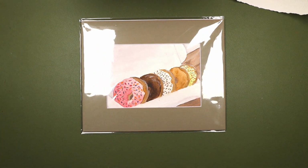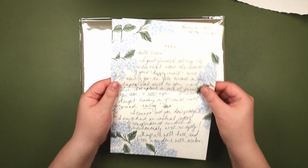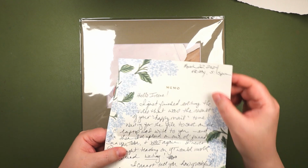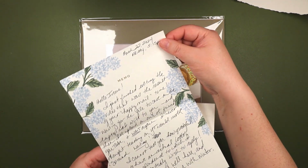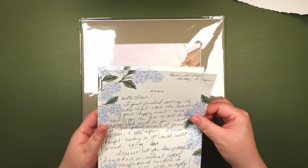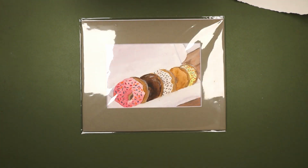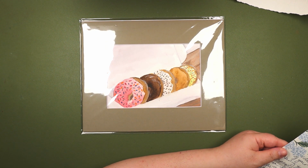But let me just read this. I'm going to read this letter, but I want to just quickly show you the very pretty stationery. This is nice. The paper is so pretty. Hydrangeas? Oh, I can't tell. I'm not good at telling the difference. That's what I'm getting, but I could be wrong.